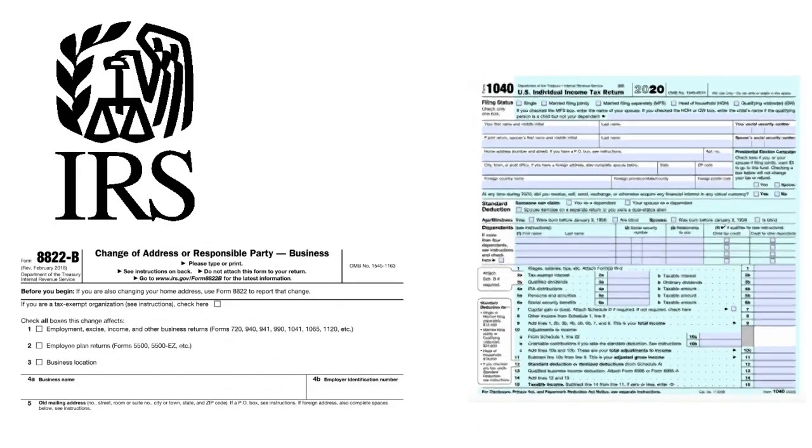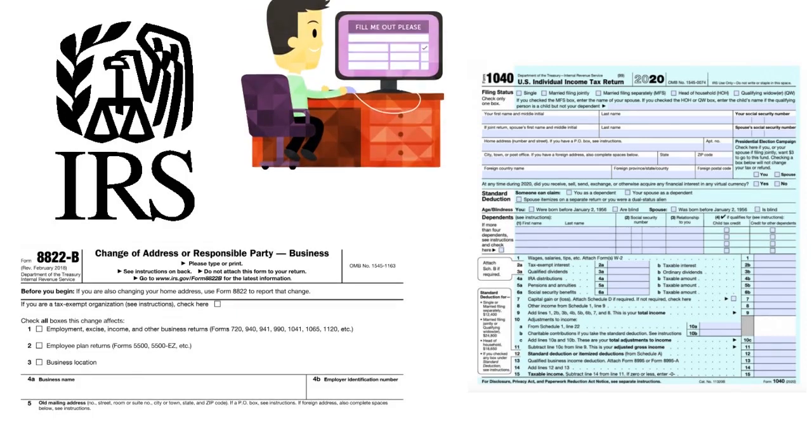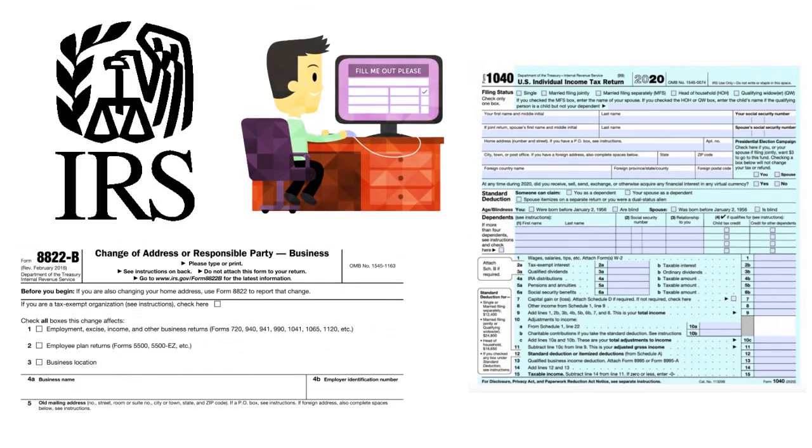But that could be a little too long. So if you want to have things done real fast, it's just a lot better to file Form 8822-B, just to fill it out by hand or by typing and mailing it to the appropriate address, which can be found again at the bottom of the first page of the form.